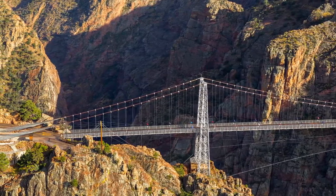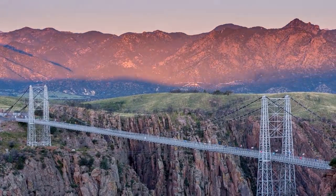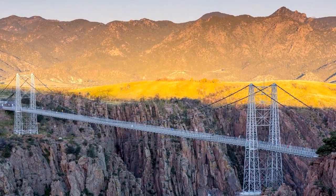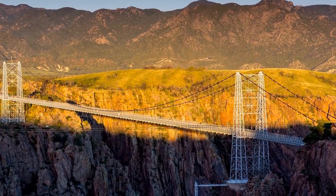The Royal Gorge Bridge stands as one of Colorado's iconic attractions. The year 2014 marked new beginnings for the Royal Gorge Bridge and Park, with a brand new park built and nourished once again to stand the ages of time.